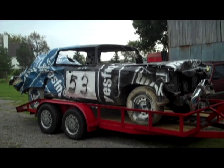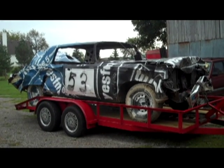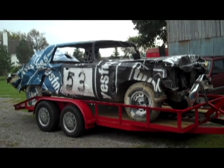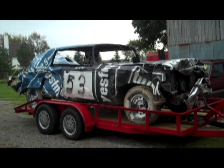Hey guys, well it is Saturday, the day after the Derby, and here's the Imperial. I got a lot of dents in her there, so I was pretty happy with the way things went. I got best of show for the best paint job there, which is pretty cool. I got a really awesome looking plaque. It has a clock built into it and everything.